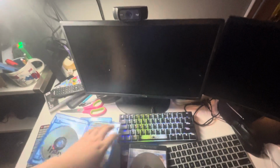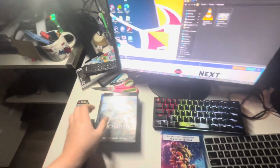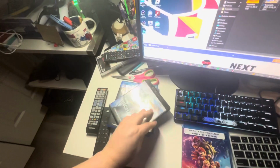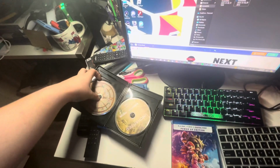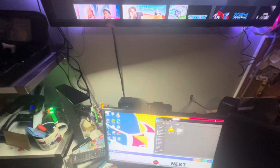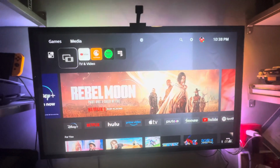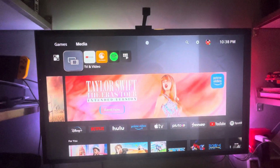Okay, that was the new Lionhorn Entertainment high definition logo recorded from my TV from the PS5. Next, Uncharted, which has the Sony Pictures Home Entertainment logo. Okay, let me show you the Sony Pictures Home Entertainment logo recorded from my TV from my PS5.